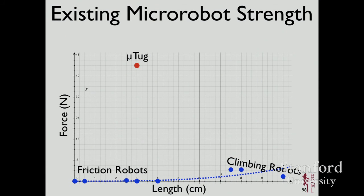But they're right here. Here's our microtug body weight. So if it had a coefficient of 1 frictional material, that would be the red dashed line. And we see if we add our microtug to this curve, wait for it, there. So we're clearly a bit of an outlier. And this is able to actually affect the human scale world. So that's pretty exciting.